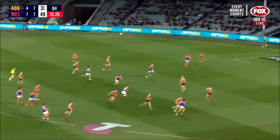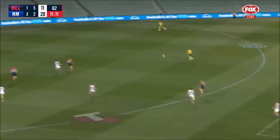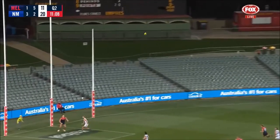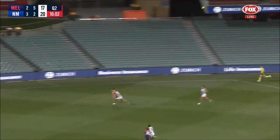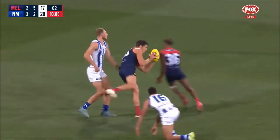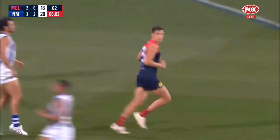And his pocket pick, but it comes straight back to Brayshaw. Top of the square, Weideman. After goal, Nathan Jones, high and long, Weideman. Spargo to the square again. He's got it out in front. It slowed them down, but it didn't stop them.